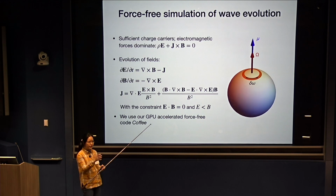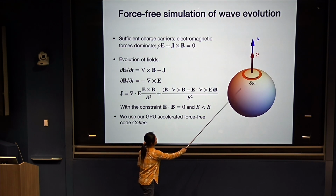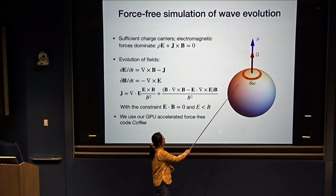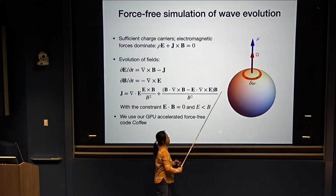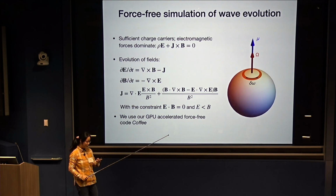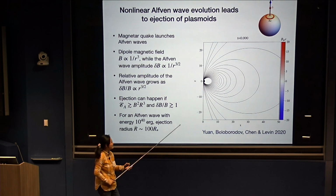What we do here is consider a neutron star that is axisymmetric, with rotation axis and magnetic axis aligned. This is a first step. And we imagine that a starquake will twist this ring-like region back and forth, so that will shake the footpoint of the field lines, and that will launch these Alfvén waves. Okay, so let's see what happens.